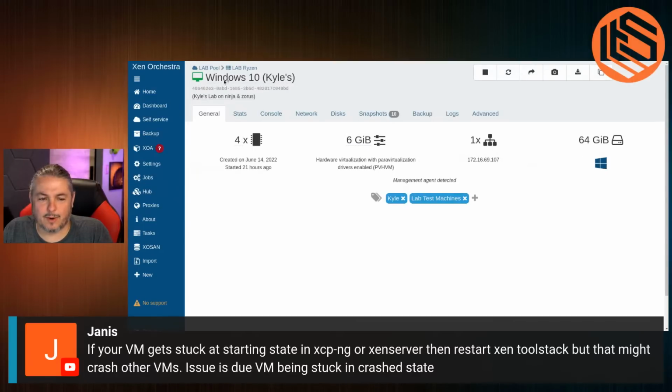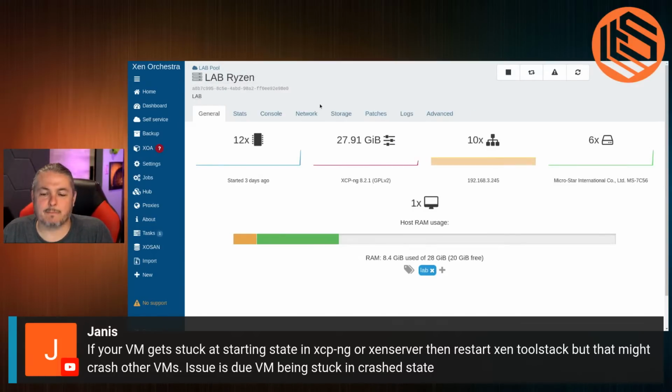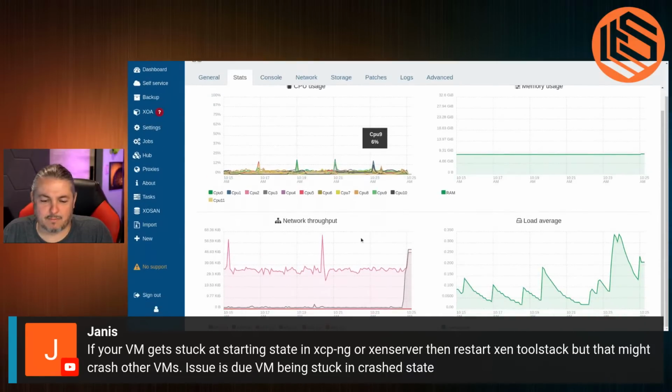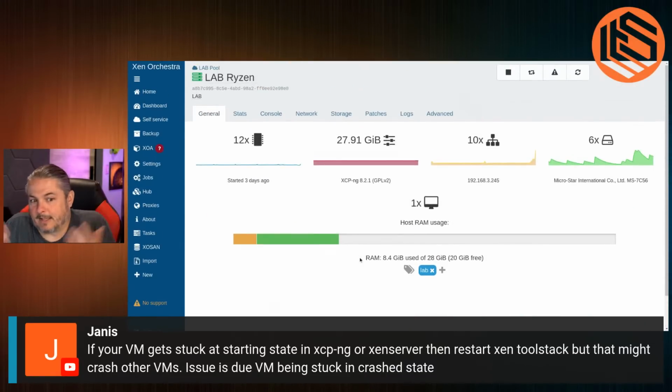This Windows machine, which is Kyle's lab machine, is still running fine on the server that we restarted the tool stack on. You can do this tool stack restart. You can't manage the server during that moment. It'll gap out in terms of being able to be managed, but that's it. Tool stack restarted. You can do that, and it sometimes fixes things when they get stuck. You can leave your VMs running while you're doing it. It doesn't hurt anything.